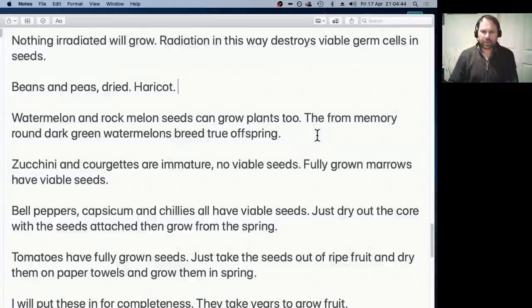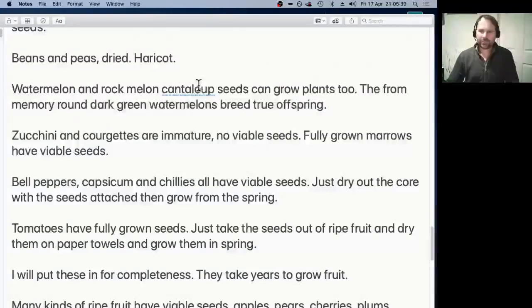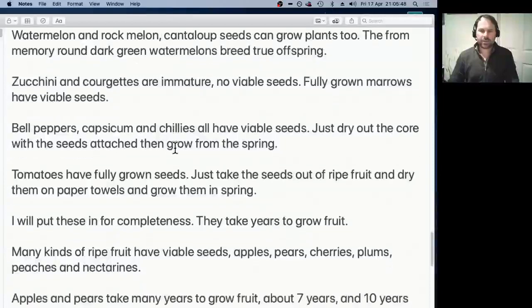And now we're into more fruit things. Watermelon and rock melons usually have viable seeds in them. From memory, there are different kinds of hybridized watermelons, so just try growing anything you can. But there are little round bowling ball green watermelons that usually have totally viable seeds. There's one called Sugar Baby, a true variety, and you can just grow more watermelons from those seeds. I think almost every kind of watermelon with seeds can grow more watermelons, and so can rock melons or cantaloupe, and those green honeydew melons. You can grow the seeds from all of those.